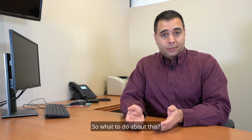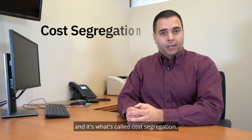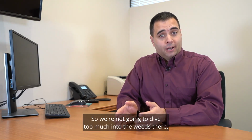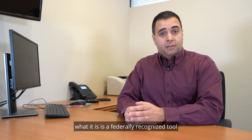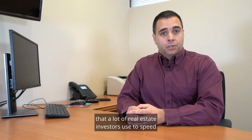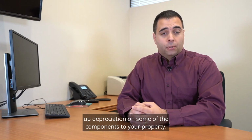So what to do about this? Fortunately, there is such a tool, and it's what's called cost segregation. Cost segregation is highly technical, so we're not going to dive too much into the weeds there, but on a high level, it is a federally recognized tool that a lot of real estate investors use to speed up depreciation on some of the components of your property.